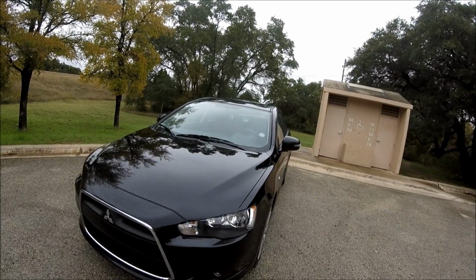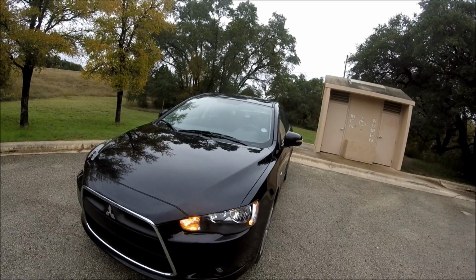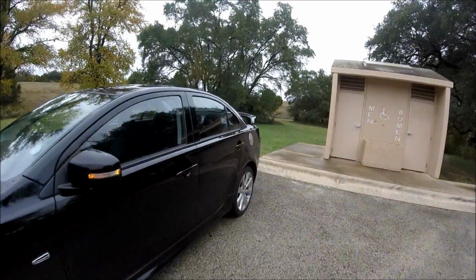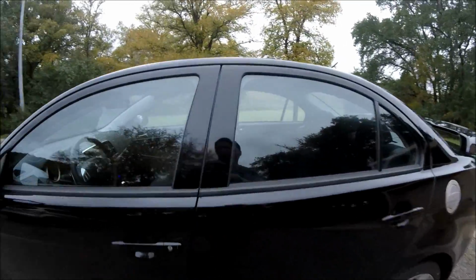Okay guys, so this is my 2015 Mitsubishi Lancer GT that I just bought last week. I figured I should do a review video since I've driven it around for about a week.